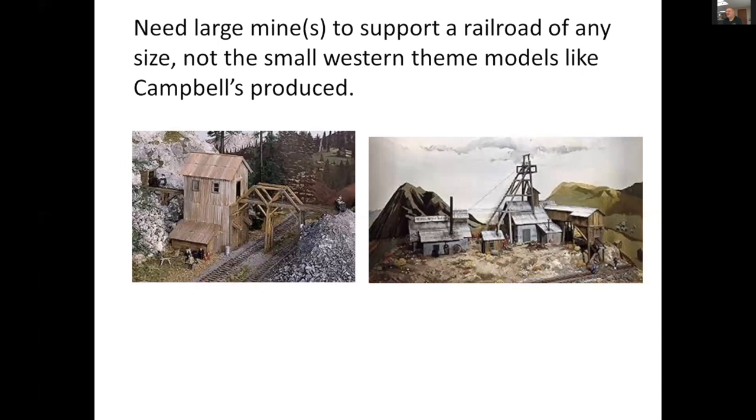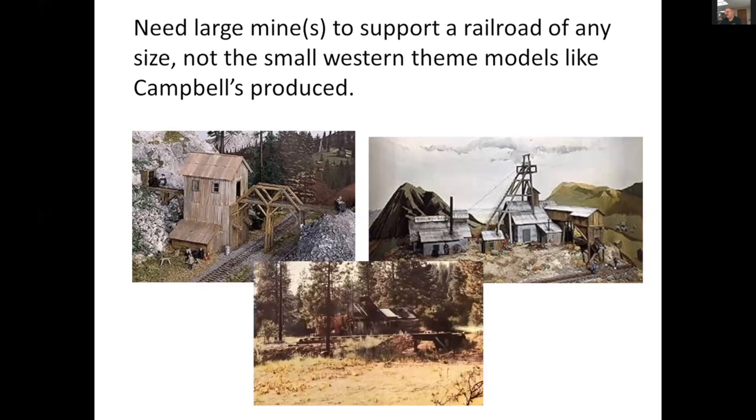Neither of these mines would produce very many cars of ore per day to make it worthwhile for a whole railroad. Even this little mine, this is a prototype mine at Liberty, Washington that I talked about, wouldn't produce the kind of volume that would be needed to make a railroad feasible. So as I was putting my mines together in my railroad, I had to figure out a way to get it a little more realistic. I love these little quaint structures, but I wasn't really able to use structures like these in my planning.